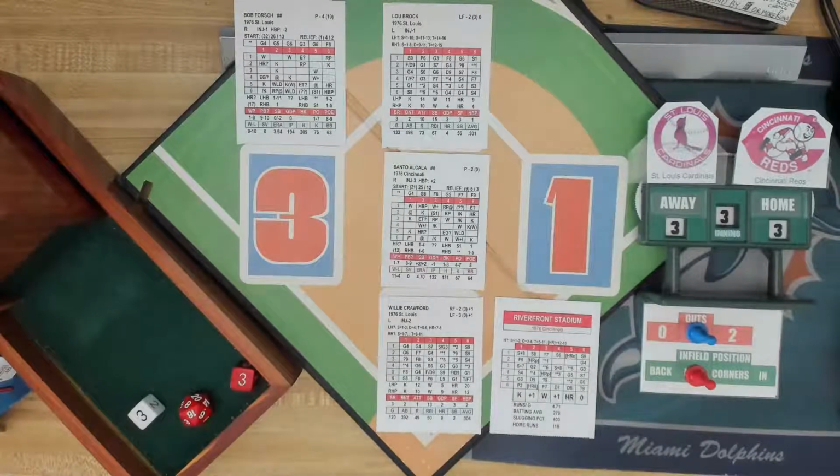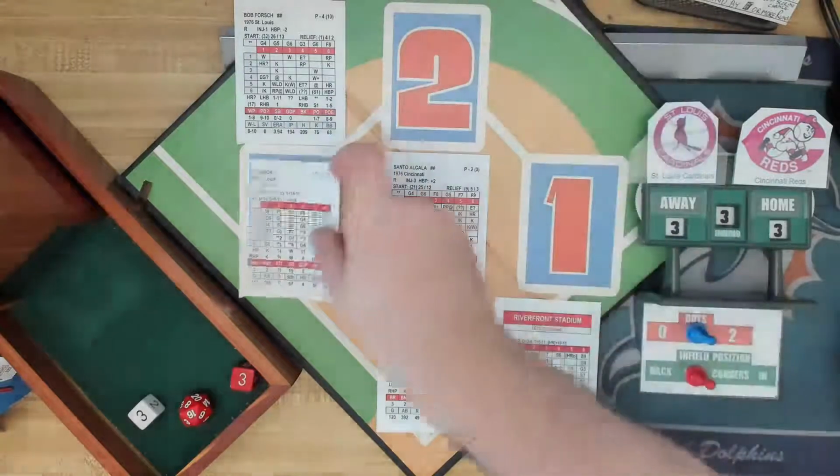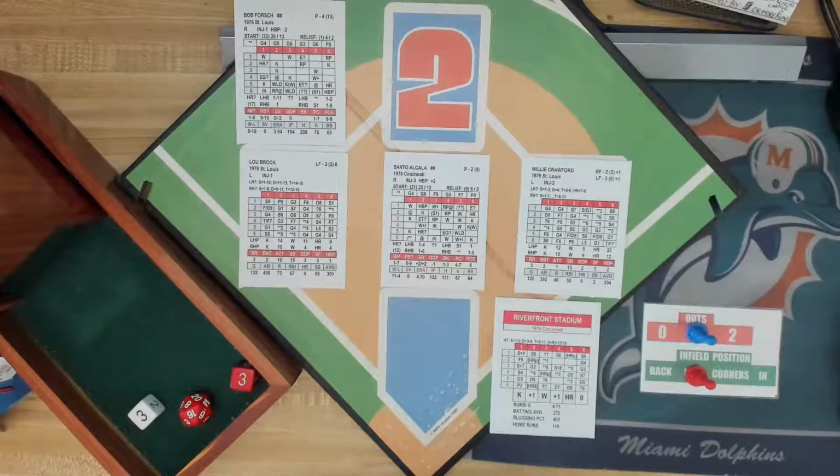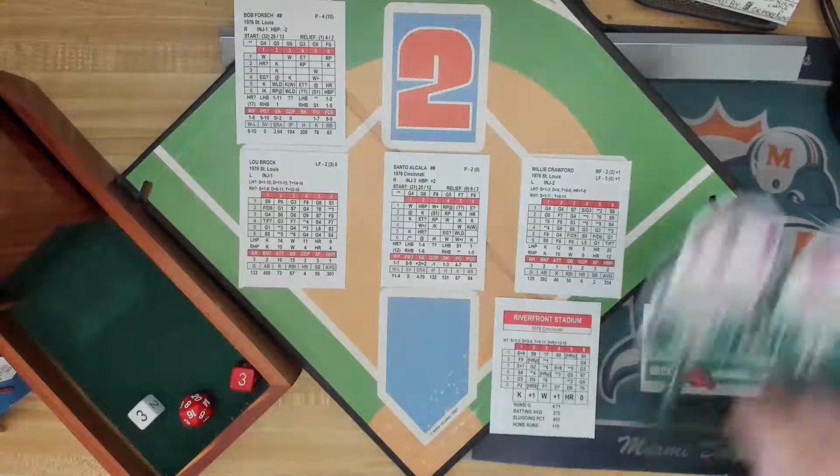Brock with a base running rating of 3. He will not score from second base. He has to hold at third on a single past first. And the Cardinals retake the lead 4-3.